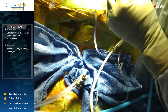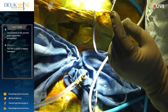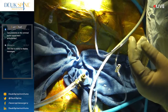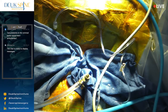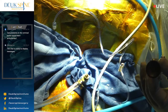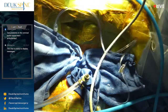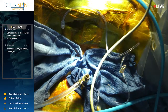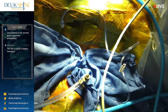I know you guys can't see it, but there's a working channel and there's a light source that transmits light, and then there's a little fiber optic bundle that transmits the image to the camera. I remember the first time I ever saw this thing, I was absolutely amazed, because as a neurosurgeon, we don't do endoscopic surgery very much.